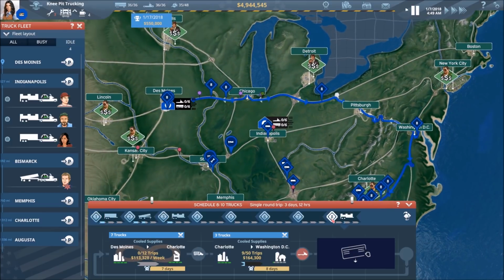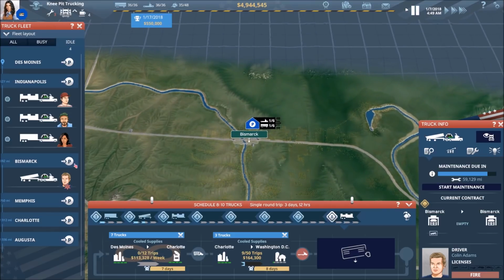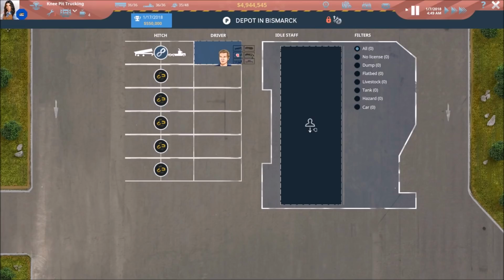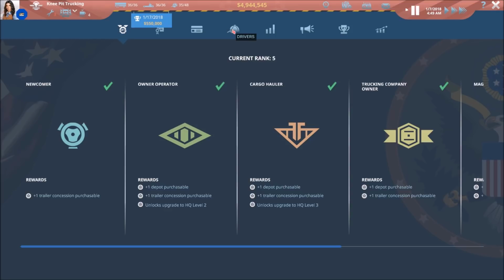All right, let's see what these guys have. I know we got 2 more guys, and I'm still looking for the 1 truck. Where are you? You are in Bismarck. All right, let's come into the depot and look at you. Okay, yeah, you do not have the necessary license. That's what your problem is. So let's bring you out of that truck, and let's go in and see if we can't find... Maybe that's what it was talking about. Yeah, maybe. We'll see.